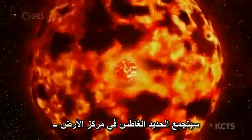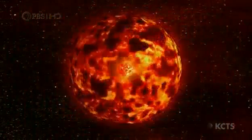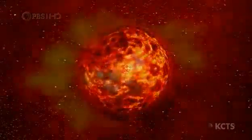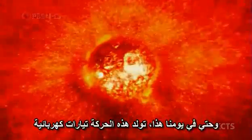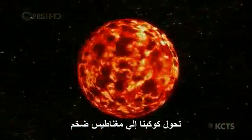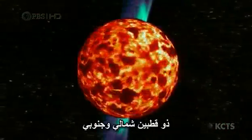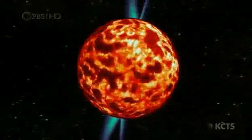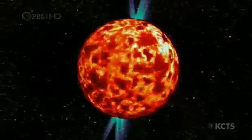The sinking iron accumulated at Earth's center, where it created a molten core twice the size of the moon. The liquid iron is constantly swirling and flowing. And even today, this motion generates electric currents, which turned our planet into a giant magnet with north and south poles. The core is still in constant motion.